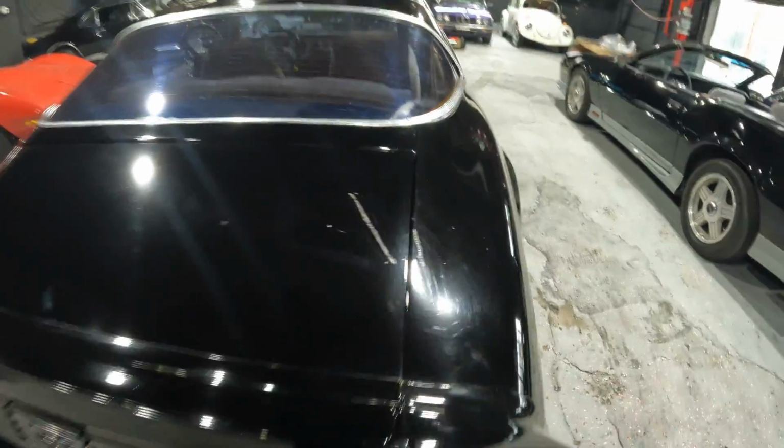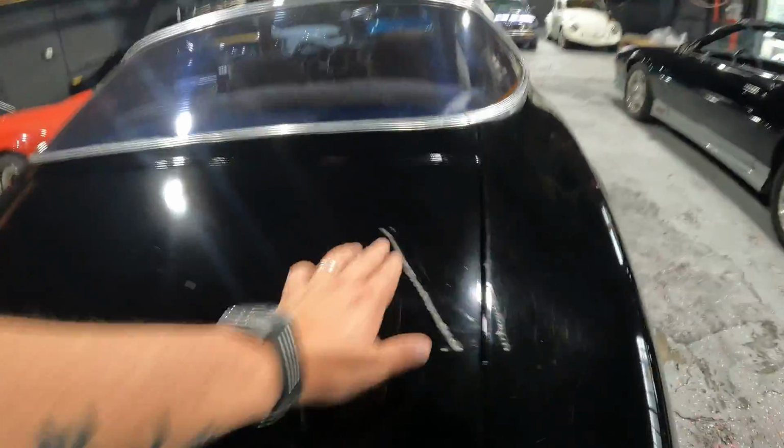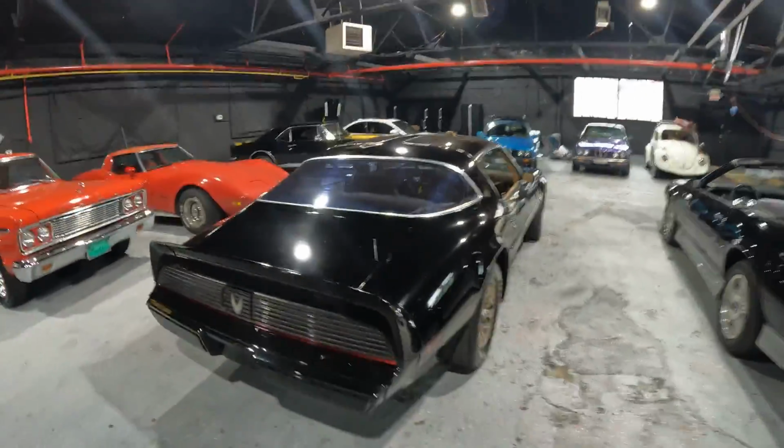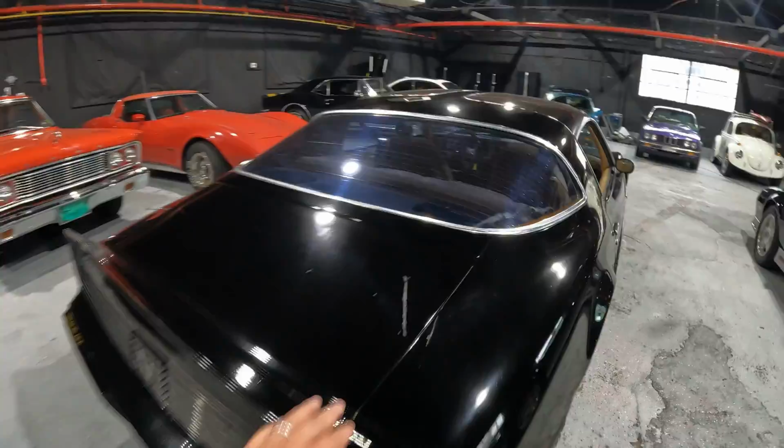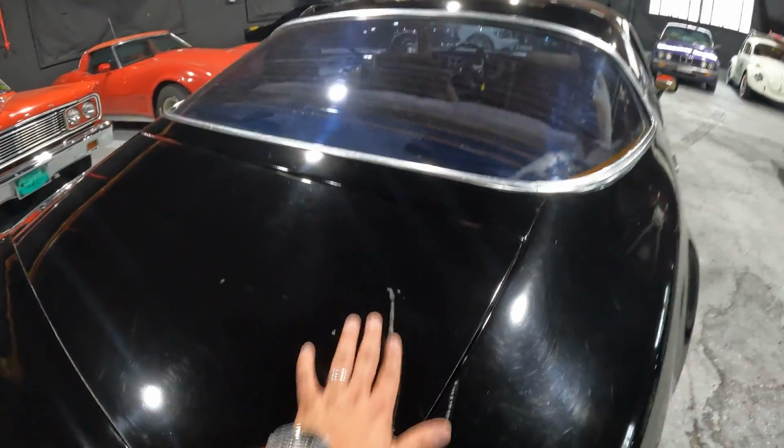Big scratch back here. You can see that more than a few feet away. You can step back about 10 feet and you can see it. So that is obviously a big one here. Maybe that's the worst part of the car, that scratch there.